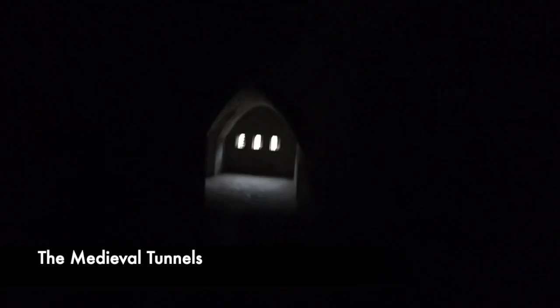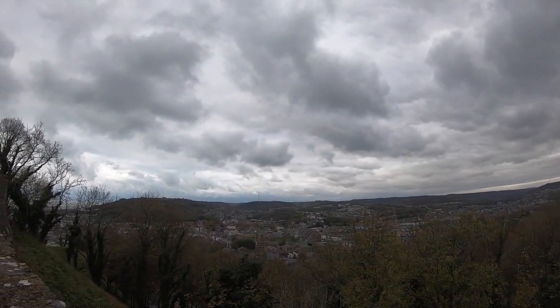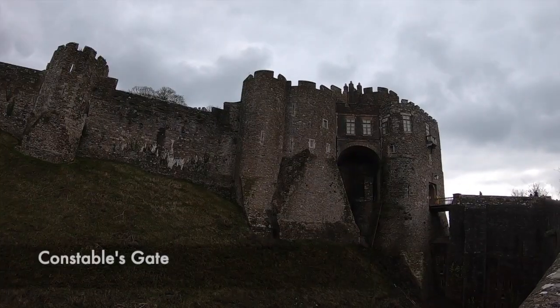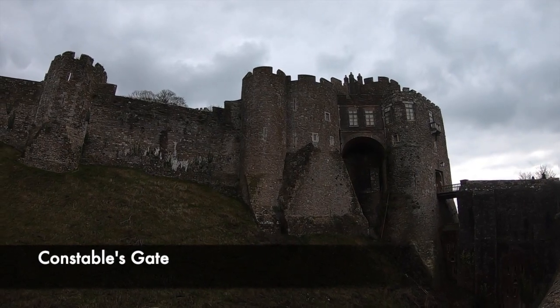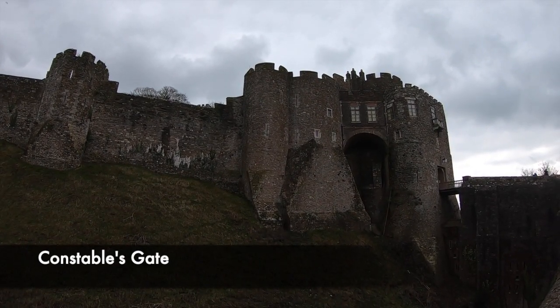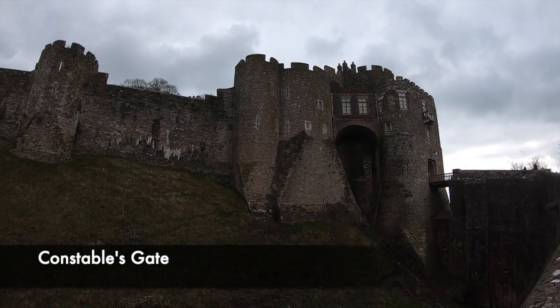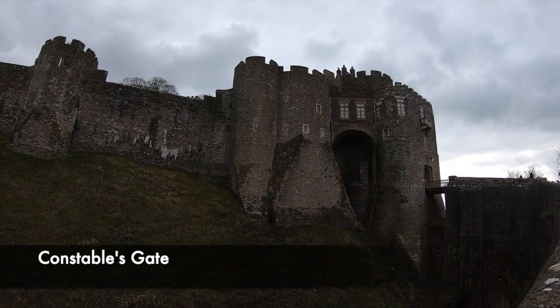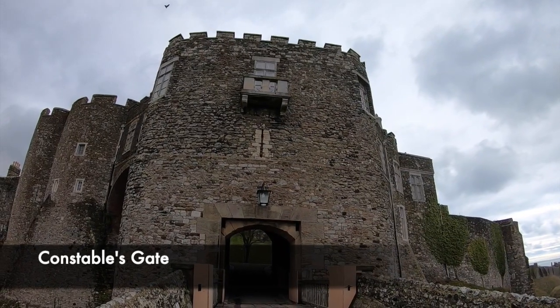This is where we begin our tour of the castle. Upon visiting the castle, you are drawn to the huge hill that the castle sits upon. The imposing Constable's Gate was the entrance that we used. The Constable's Gate has been the castle's main entrance since the early 13th century. At the time, a solid bridge structure was created to span the moat, with a gate or barbican on the outer side. Under this, a tunnel was dug through the chalk leading to the sally port.